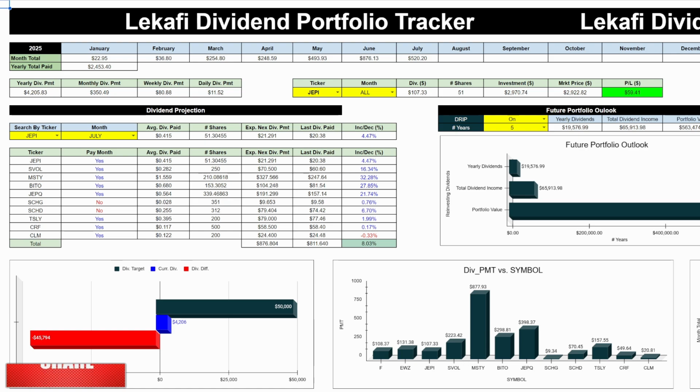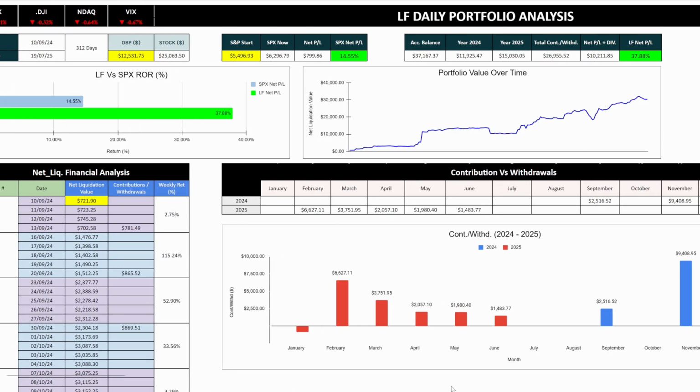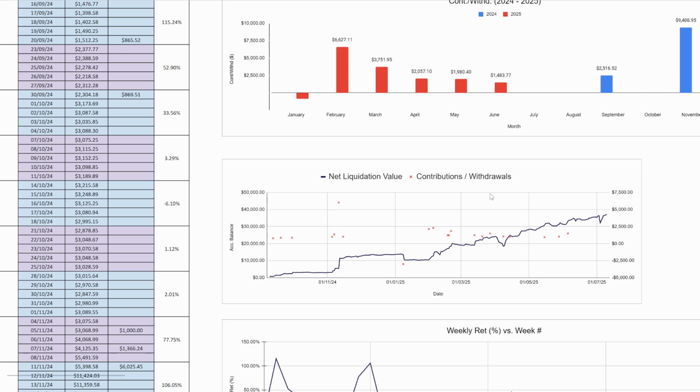And one of the things that I always say to you guys is this chart here. Okay, let me show you this chart, which is very powerful. All the stars that you can see, these are all contributions to the portfolio.